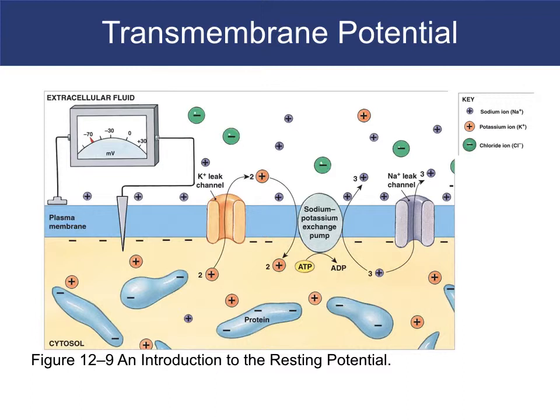Now also notice that you got a bunch of chlorides out here, because you can't have sodium and not have some anion there with it, right? And so usually these are chloride ions, which you see illustrated as green and bigger. All right. Now there are leak channels as well. Remember, leak channels just are open and leak all the time. So despite the fact that this pump is working like hell to pump all that sodium out and pump that potassium in, you've got these leak channels that are just allowing the potassium to leak out, and also allowing the sodium to leak in and making this concentration go away.